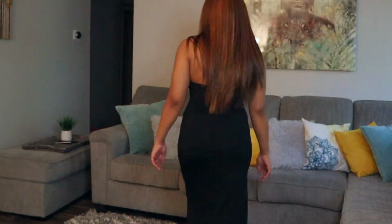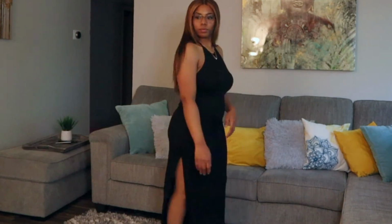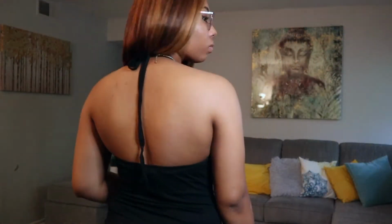So this black dress is actually one of my favorites that I bought from Shein. I feel like it's very cute, it's form-fitting, and I feel like it's really nice for like a date night or a casual but not too dressy type of night.